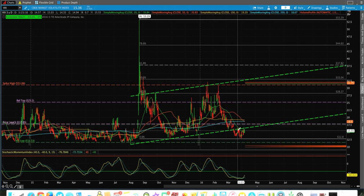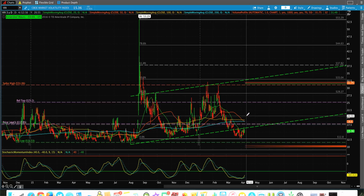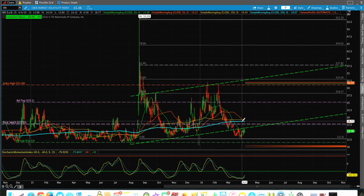You can see it's failed now 3 times on the backside of the old trend line. These levels are key. They play off, but I think there could be a little bit more risk up to the 17s and maybe even into the 20s. This area obviously is a big confluence of levels: the 200-day moving average, the 50 and the 100. So I think up in this region we should probably see some sellers of premium. There could be a little bit more of a move. So we'll see. The 20 MA there is the key.